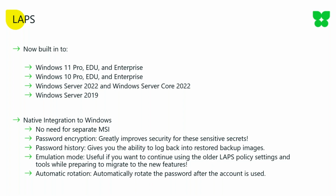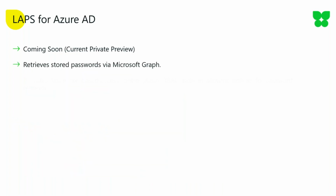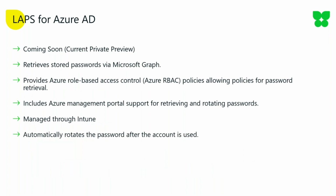You may have noticed I've not mentioned Azure Active Directory yet on this slide. That's because that's not quite there yet. But we're expecting the public preview of LAPS for Azure AD to come out in the next 3 months. So this is something you can start preparing for.